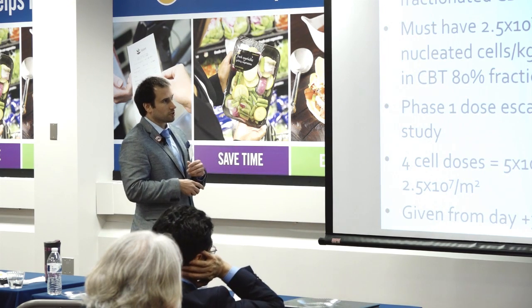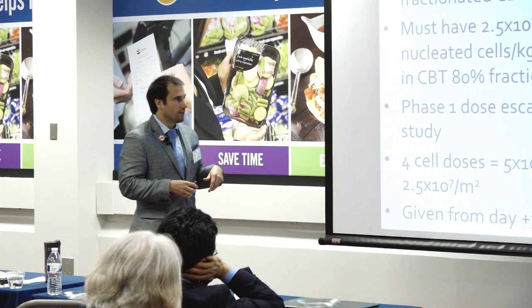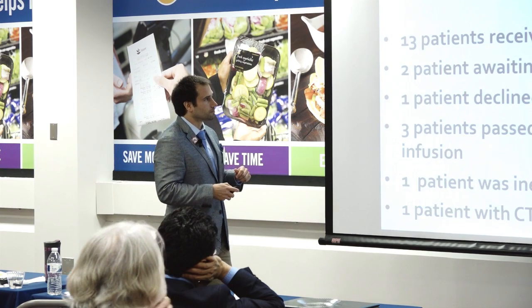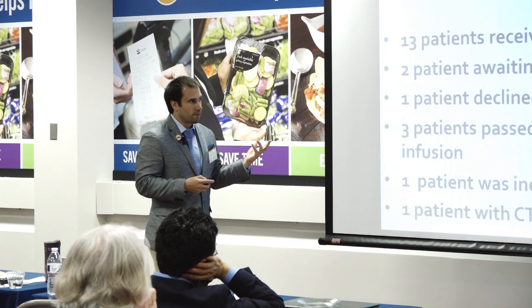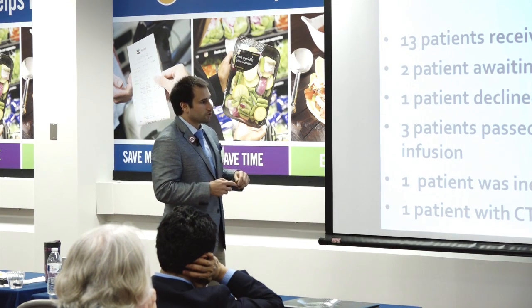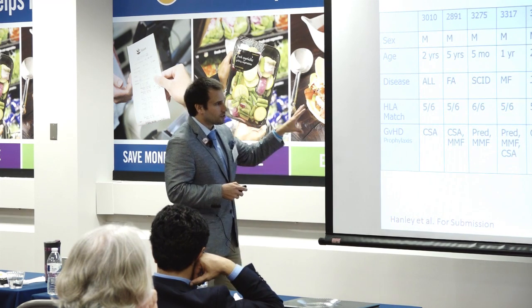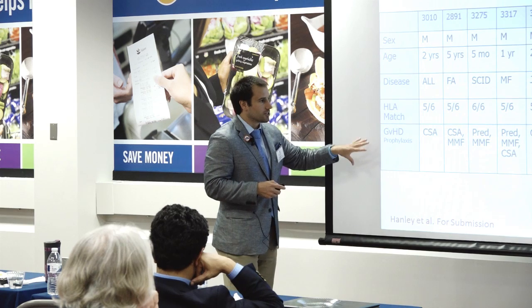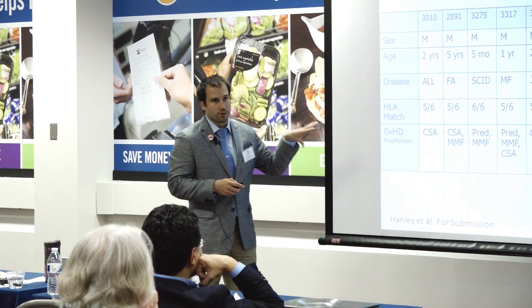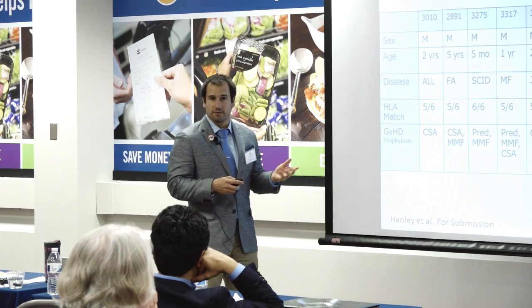So we did open a trial. This was first done at Baylor College of Medicine, and then we subsequently treated 4 patients at Children's National. 13 patients have now been treated with these T cells. 2 of them are awaiting infusion. I don't want you to look into this too much, but basically my point here is just that most of these patients were on some sort of GVHD prophylaxis at the time of T-cell infusion, which could impact the function of the T-cells.